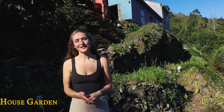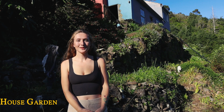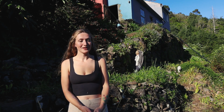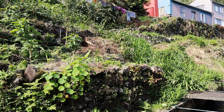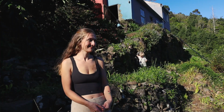So the first place I want to show you guys is the area right outside our house. It used to be the main production area for vegetables, but we since have better land for that. So I have unfortunately let this area grow wild because I didn't have time to manage the land.